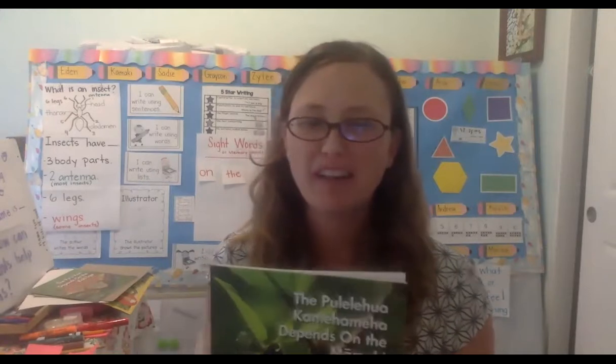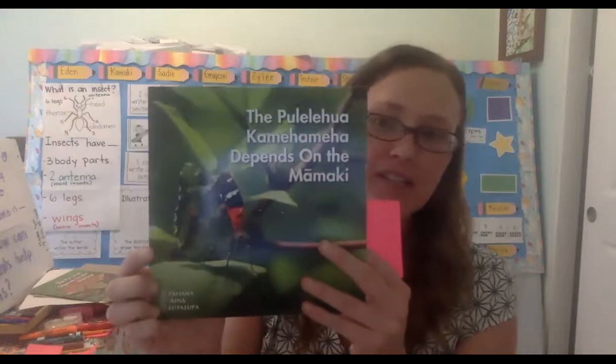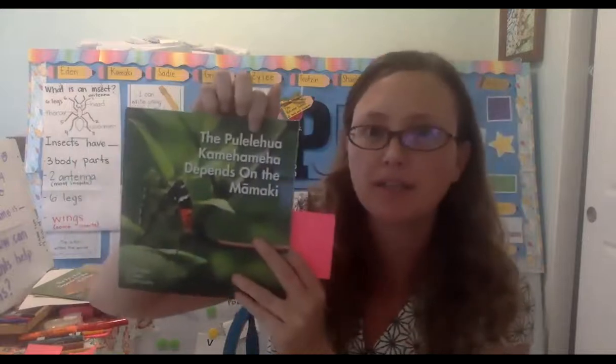Today I have a story to share with you, or part of a story to share with you, and we're going to be working on adding some information to our butterfly diagram. So here is the front cover of our book. It's called Pulelehua Kamehameha Depends on the Mamake. And I remember Pulelehua is the Hawaiian word for butterfly.